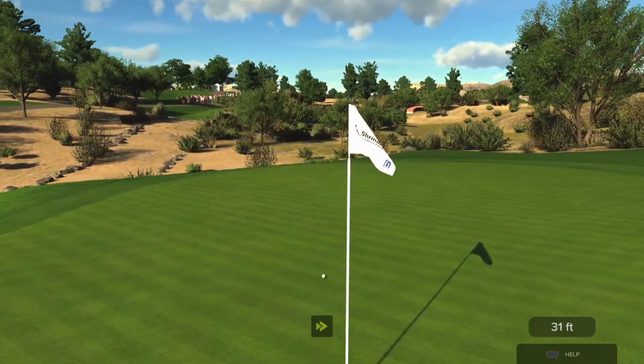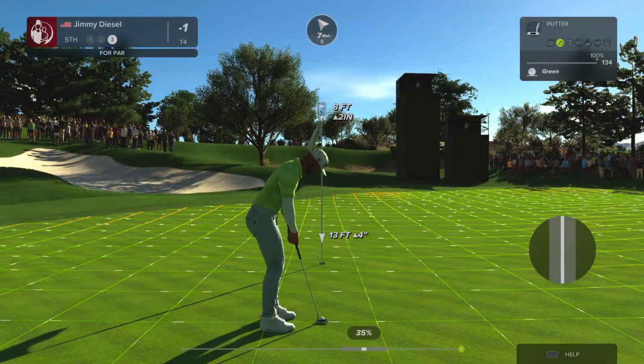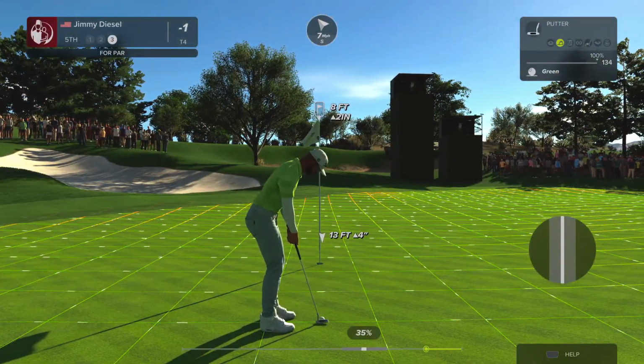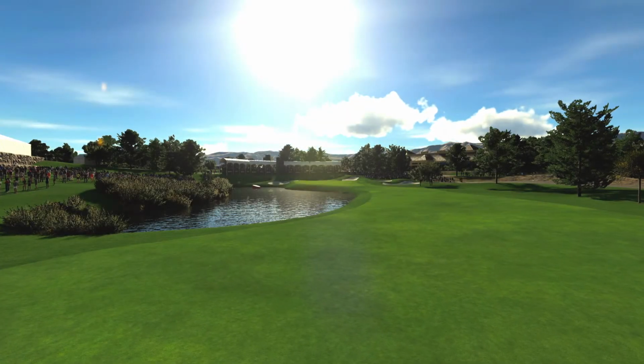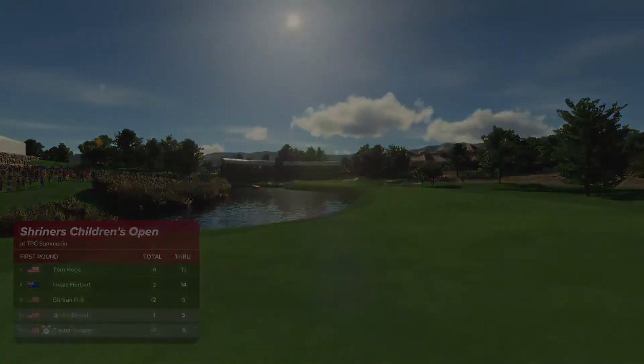Ooh, right by the hole. And this one is for his par. Don't mind the look of this. Solid par putt, that. Our current leader is enjoying a 1-shot lead.